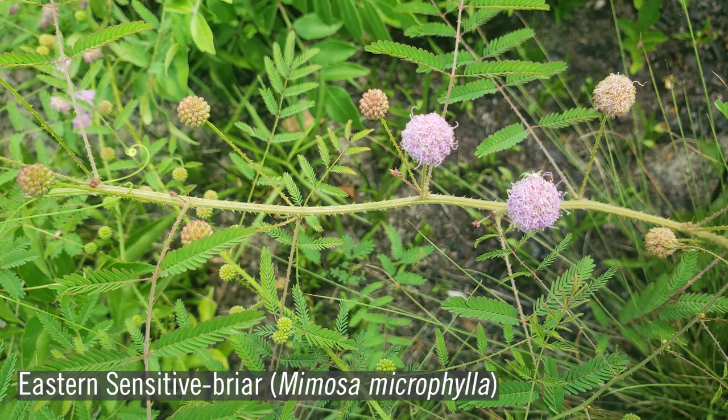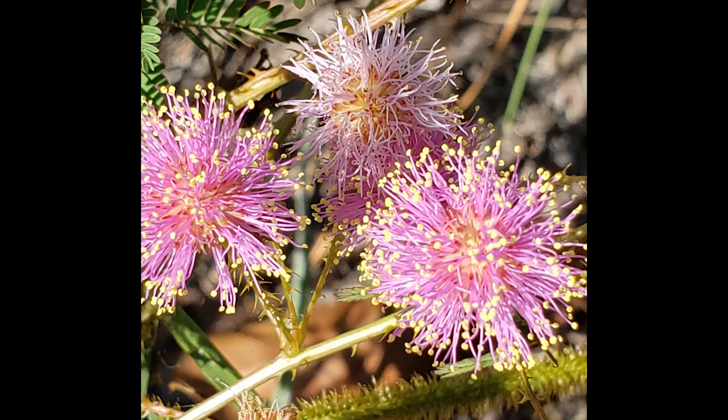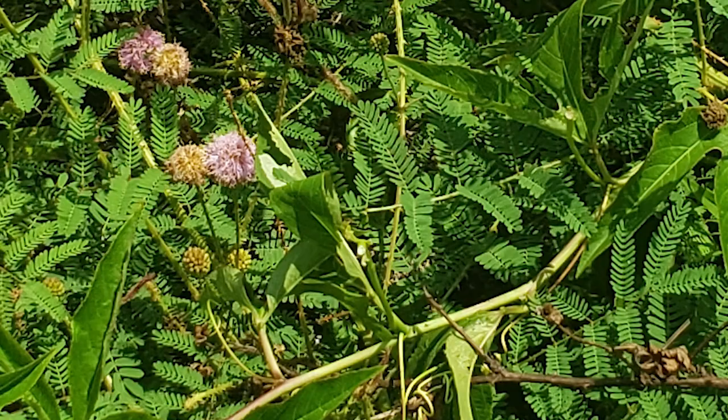Sensitive briar, Mimosa microphylla, is a trailing vine-like species most noticeable when in flower. The stems are thorny, but the flowers appear as soft pink pom-poms. This plant is known as sensitive briar because when the leaflets are touched, they fold up. The foliage of this plant is eaten by deer, wild turkey, and gopher tortoises.